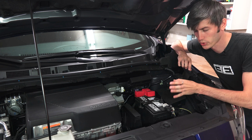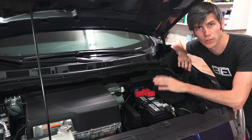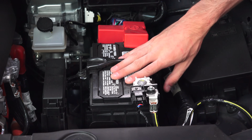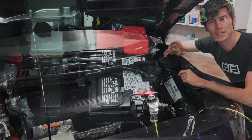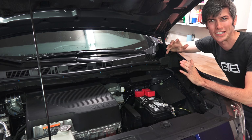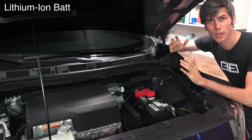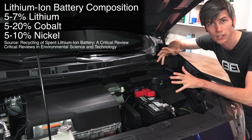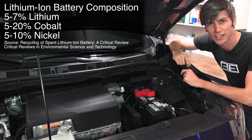The same was once true of lead-acid batteries, which are recyclable today and profitable to do so, like this one here used to power the 12-volt accessories in the Leaf. Another misconception about electric car batteries is just how much lithium they require. They're only composed of about 5 to 7% lithium, with much greater quantities of cobalt and nickel, which are actually more profitable to recycle.